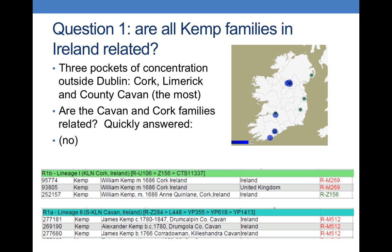And Kemp's a very interesting name in Ireland. It's quite common in England and in Scotland, and it's seen as both an English and Scottish name. But in Ireland in 1901, there were only about 200 people with the surname Kemp. Many of them were English or Scottish blow-ins, so actually it's quite a rare name in Ireland generally. And there are 3 pockets of Kemp, in County Cavan, where my grandfather was from, in Cork, and in Limerick.